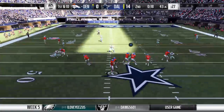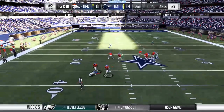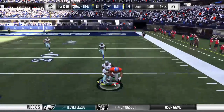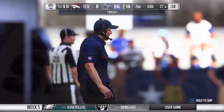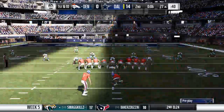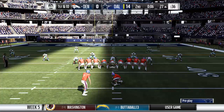Off the play fake, Mason. Oh, he's got a man wide open, complete. And offensively, they'll take the timeout with 6 seconds left in the second quarter. So even though it's first down, here's the field goal unit on now to try to get 3 before halftime.